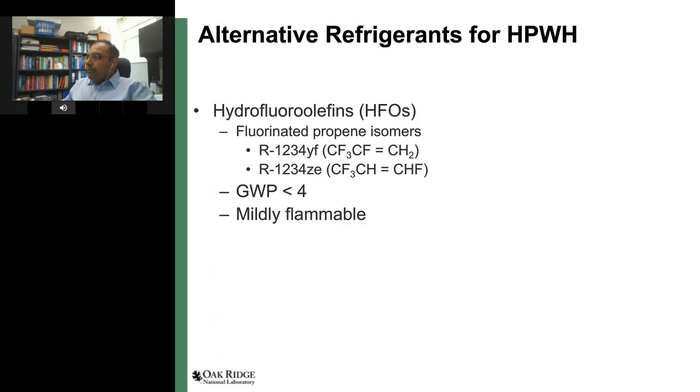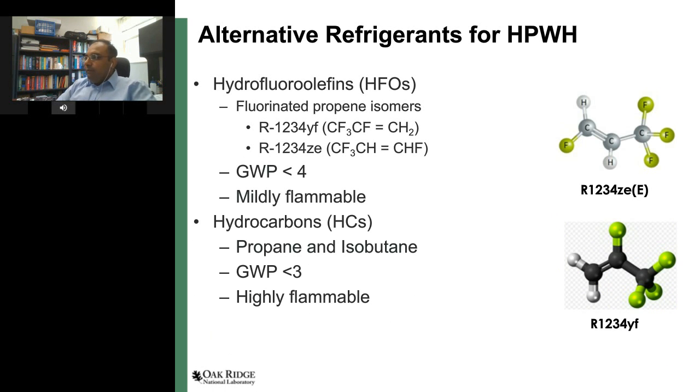So just to give a quick summary of the refrigerants we will be talking about, the two major classes of HFOs which have been considered include R1234yf and R1234ze. Both are olefins, and they have much lower global warming potential compared to the baseline R134A. They have an issue that they are mildly flammable. They are A2Ls, but some researchers and experts have stated that even if it's mildly flammable, it is flammable, so there has to be some mitigation approaches. Hydrocarbons are great substitutes, but their major issue is that they are highly flammable.